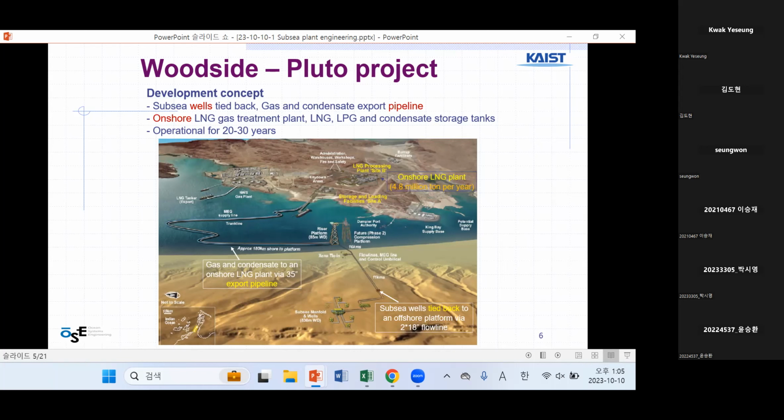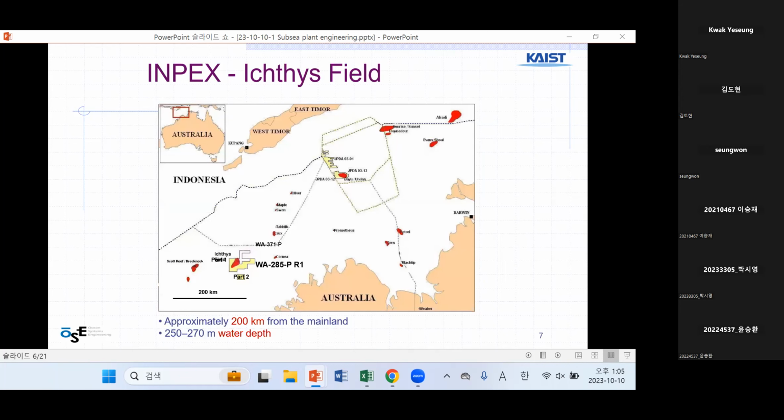And then here is the gas and condensate to an onshore plant by a 35-inch export pipeline, much larger than this other pipeline. And there is a right of way. Inpex, you already see this one. This is good. Australia, this is further north than the Pluto site.